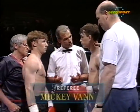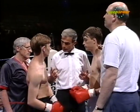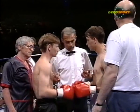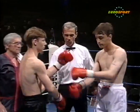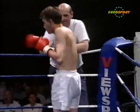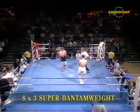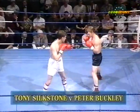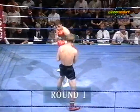So, Tony Silkstone on the left there, giving a couple of inches in height to Peter Buckley, who's managed and trained by Nobby Nobs. He tells you he boxed Archie Moore. Nobby Nobs, don't believe him. So Peter Buckley then, he's been in with them all so far, and I'll get to that later. 8 3-minute rounds then. Super bantamweight, a new division recognised by the Boxing Board of Control just recently.